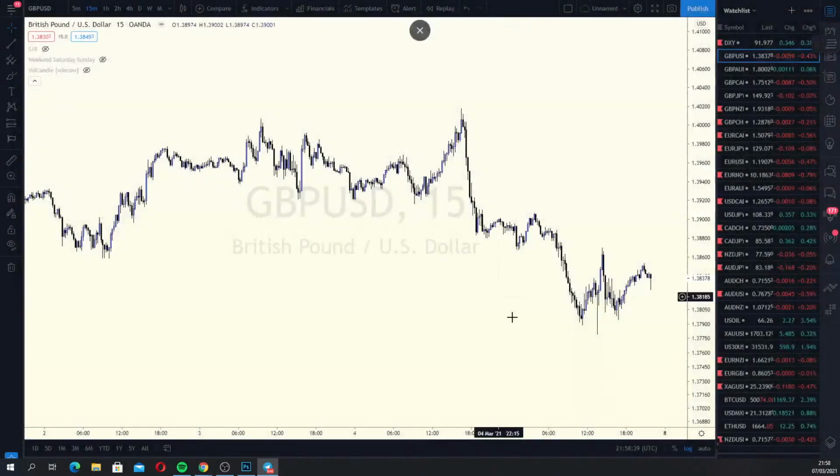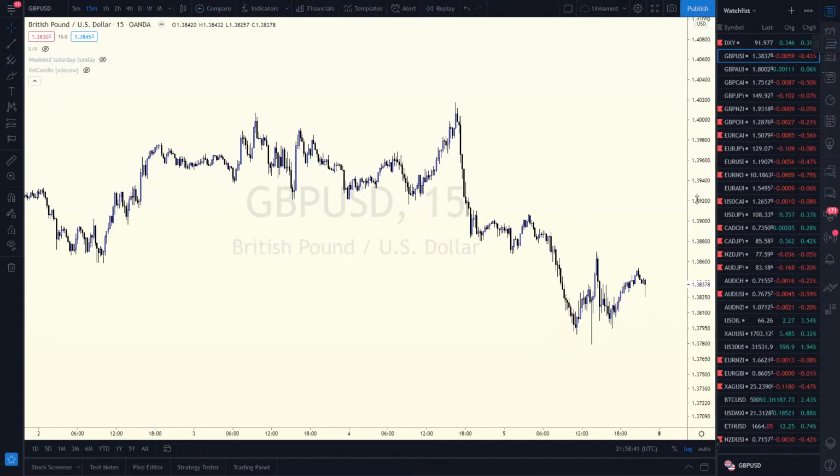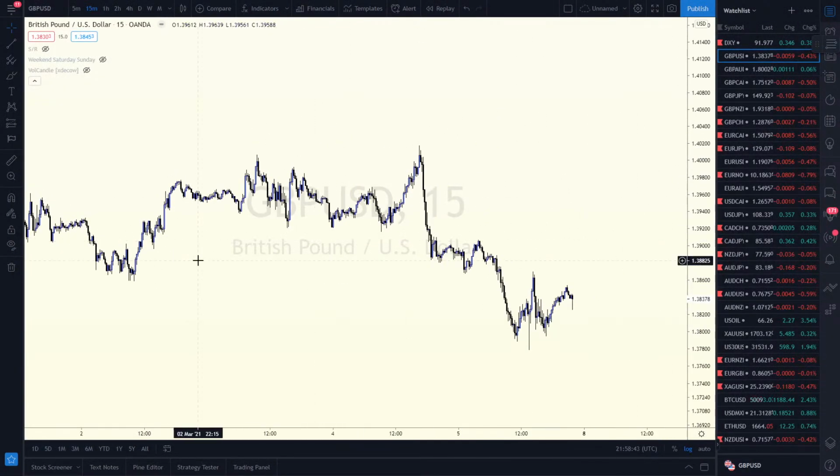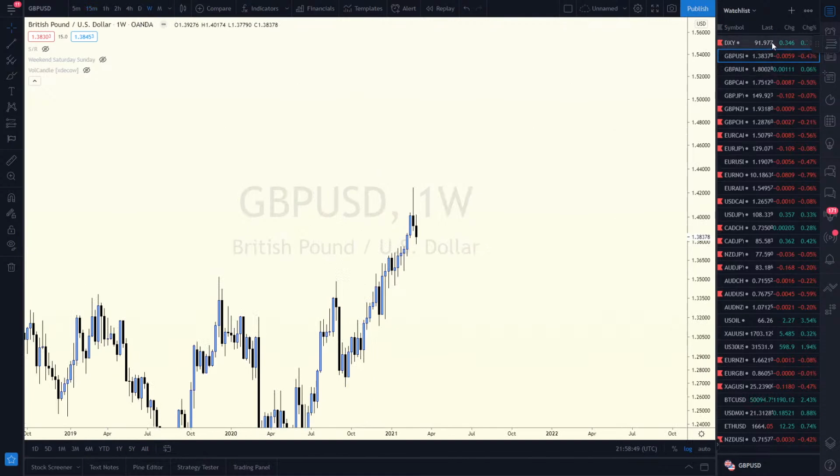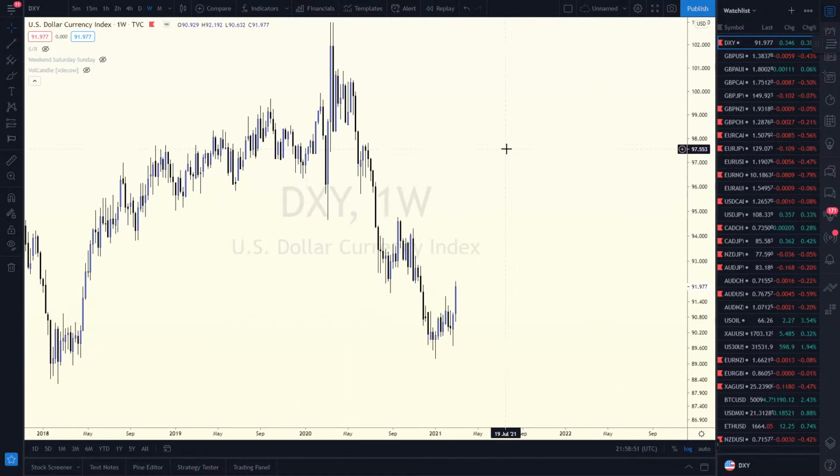So with that being said, I'm going to wait a couple more minutes. Market opens in like 2 minutes anyway, so I'm going to wait a couple more minutes to make sure everyone's on before we get started this week. It's looking really nice. So let's start off with the DXY.